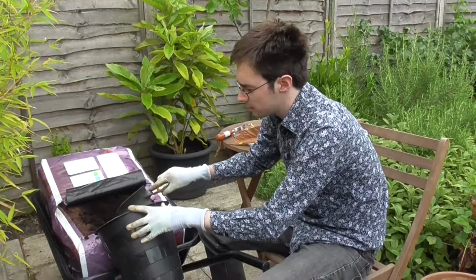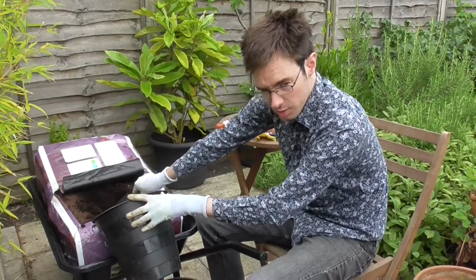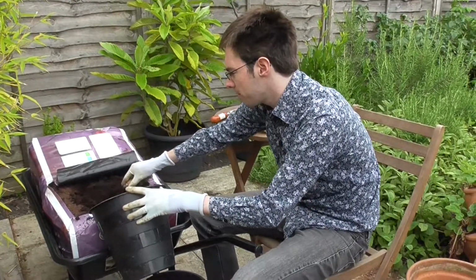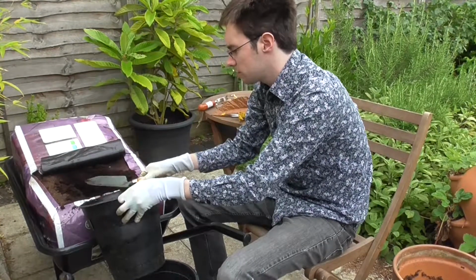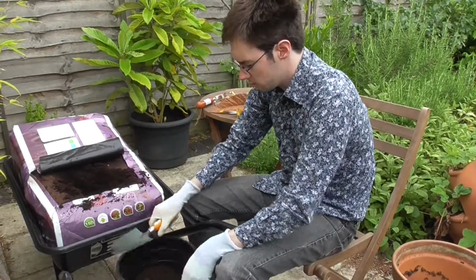I think the beans struggled earlier because maybe it was just too hot. So now some of them are winding their way up the canes. So a combination of not enough moisture and too much temperature.